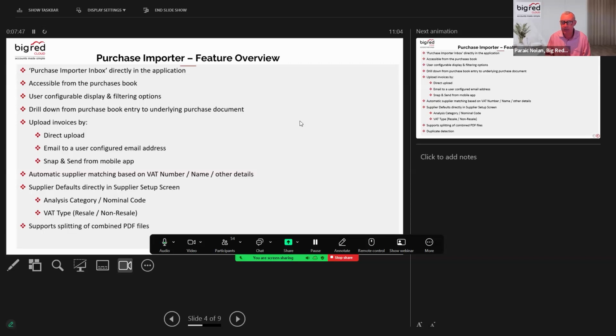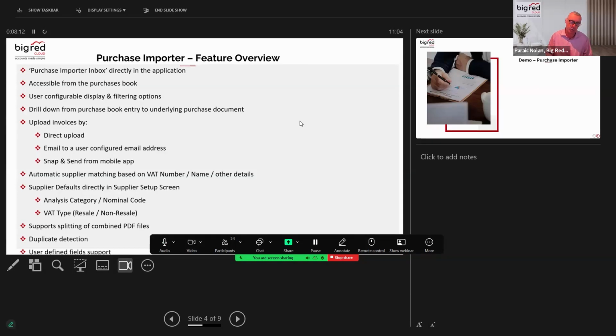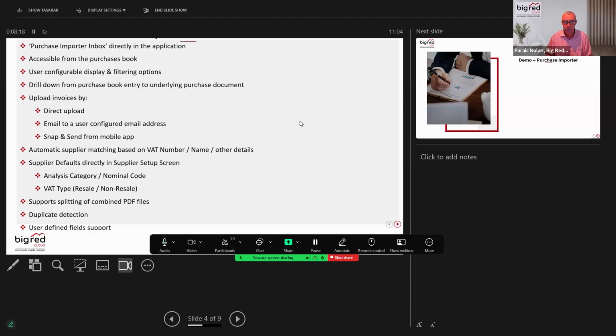It also supports splitting of files. If you have, for example, a sheet feed scanner where you put 50 documents into the scanner, it gives you a 50-page PDF. We support uploading that single file and splitting it, and then we'll recognize the individual invoices, be they all one page or a mixture of one-page, two-page, and multiple-page documents. And finally, we have duplicate detection and user-defined field support. A really strong suite of functionality around the purchase importer that we hope you'll appreciate today.